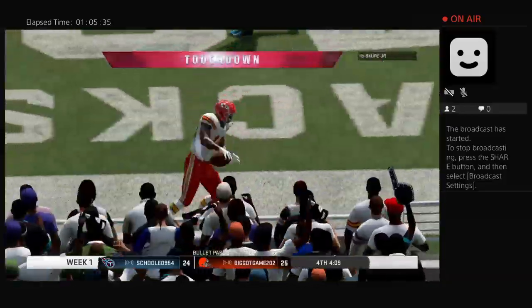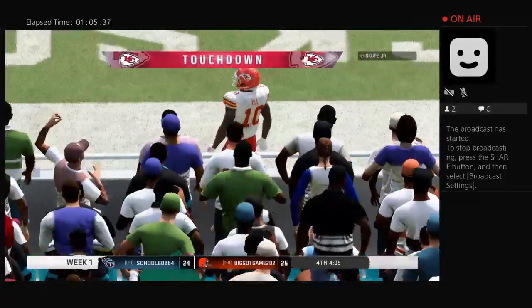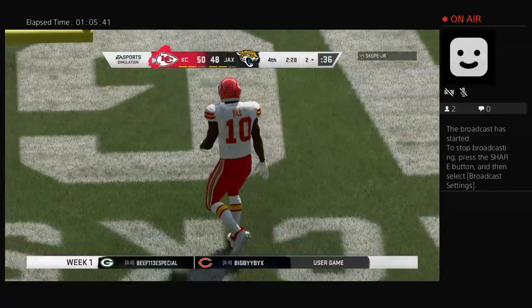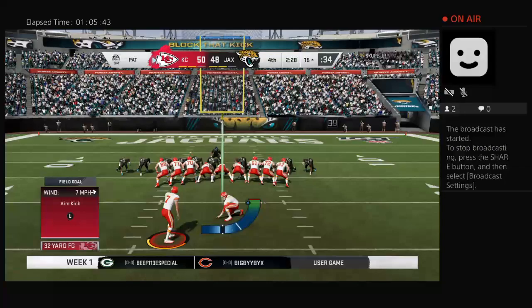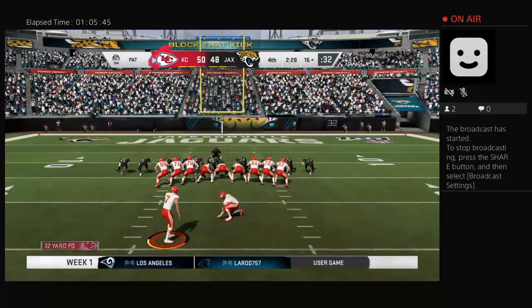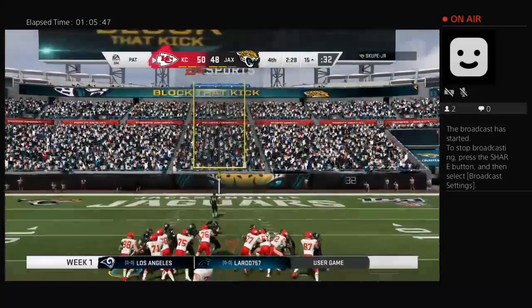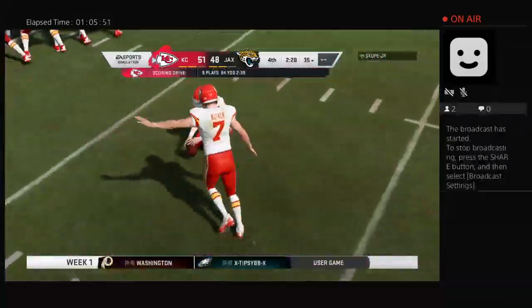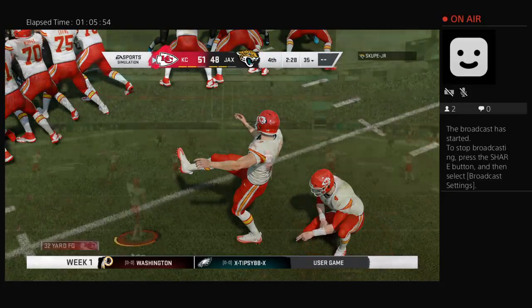And that is caught. Touchdown, Kansas City. Tyreek Hill. Already his second touchdown here in this opening weekend. And the Chiefs have taken the lead here in the 4th. The point after is good. And the decision to just kick the extra point winds up successful.